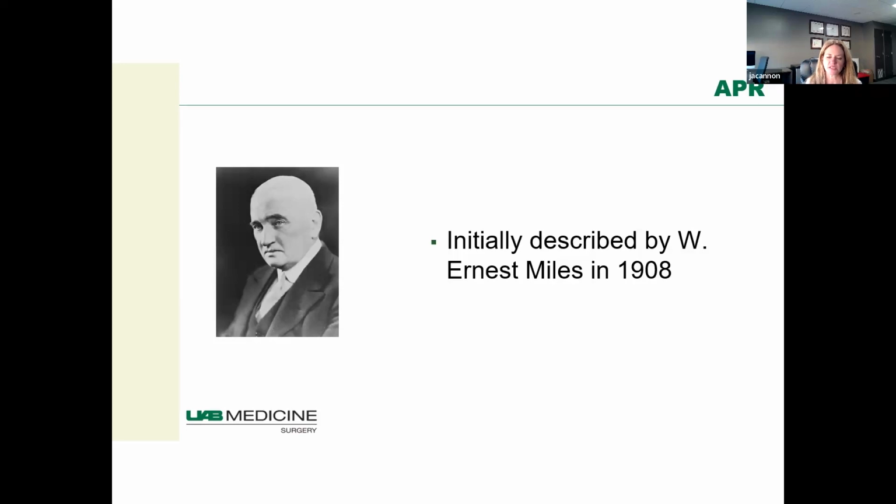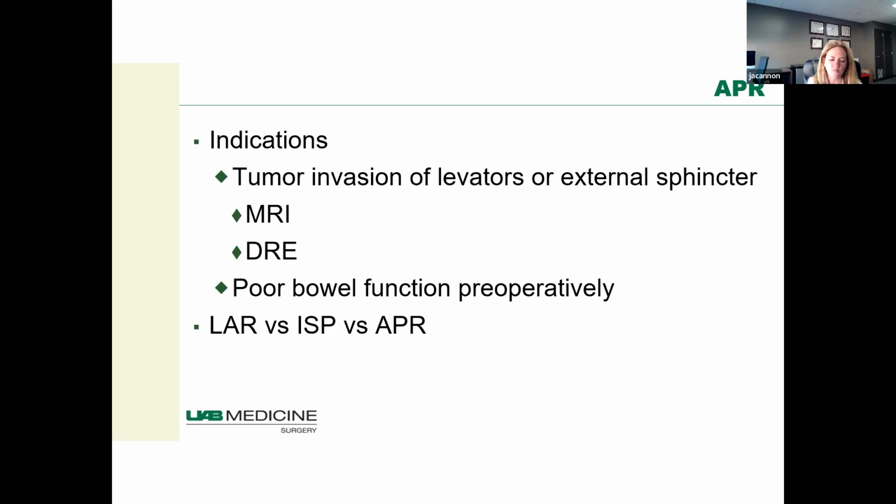But historically speaking, there was a time when rectal cancer was essentially considered an incurable disease. And then the procedure of an APR for the treatment of rectal cancer was first described by Dr. Miles, who was a British surgeon, in 1908. And he described the approach where you do the lymphadenectomy and the dissection from the abdomen, and then, of course, combined with a perineal resection in order to resect the entire rectum.